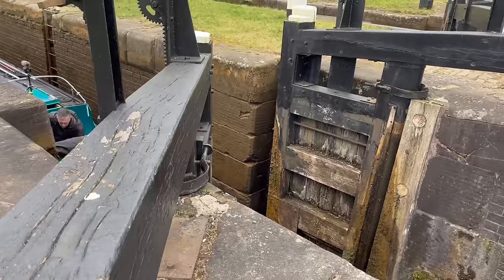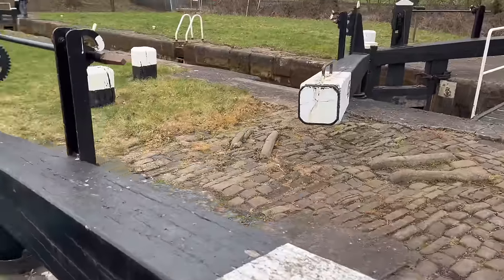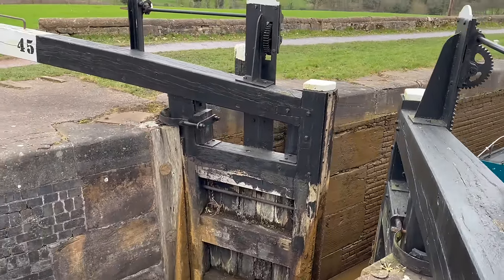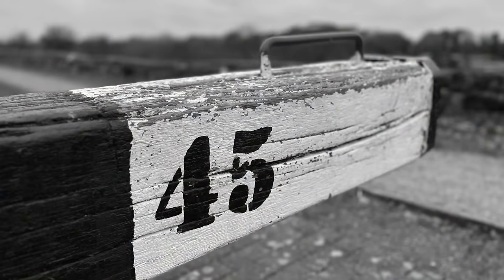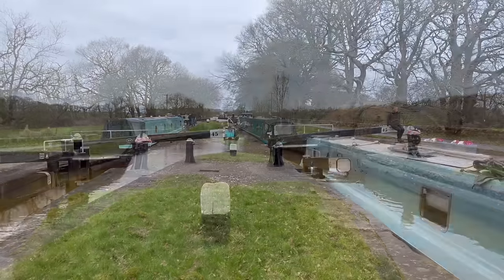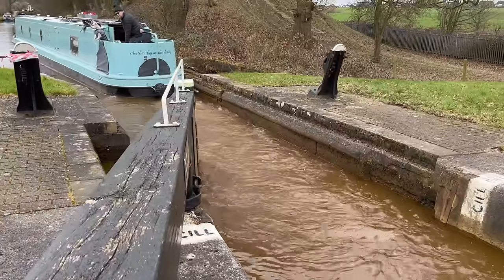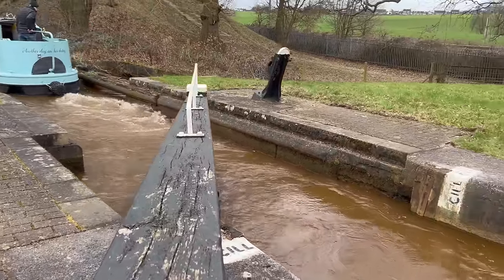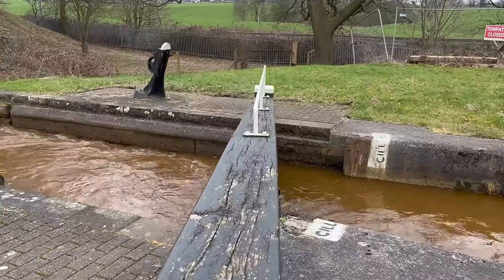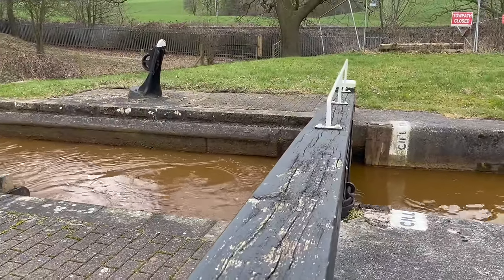It's always good when you see boats coming in the other direction, as you can leave the lock gates open ready for them to come in, which saves time and effort on these big heavy locks. And with Anthony at work, we were missing another helper to help close the lock gates.